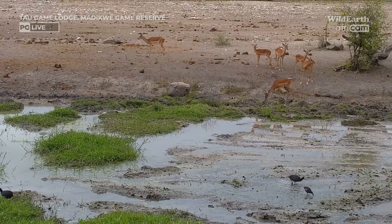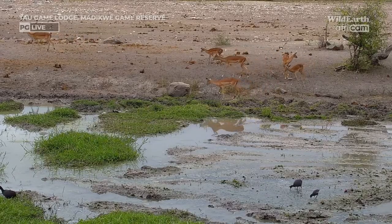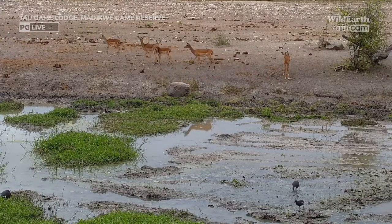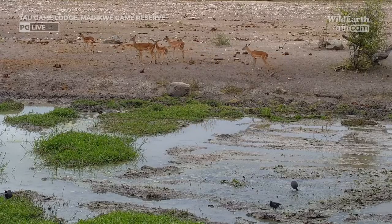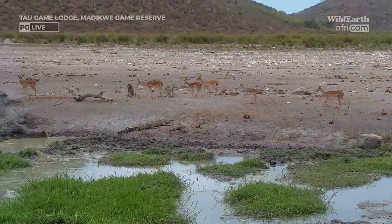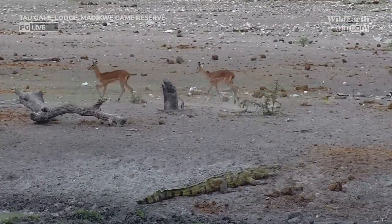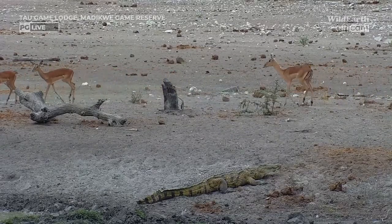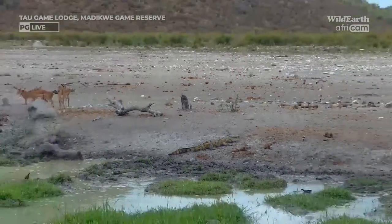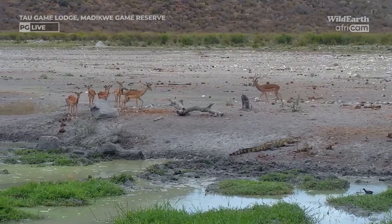These impala had best be careful though, as things do start to warm up again. It is half past 2:30 p.m., so the hottest that it will probably get to today. Yeah, if those impala do get too close, in spite of those crocodiles being very well fed, and speak of the devil, there's one. Looking quite well charged, actually. Very light in color. An impala could very easily fall prey to a crocodile that size. See how nervous they are around it.